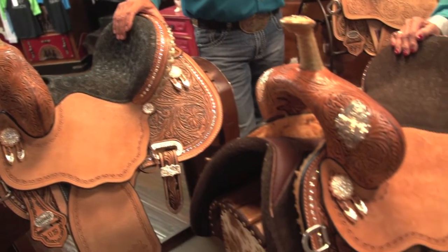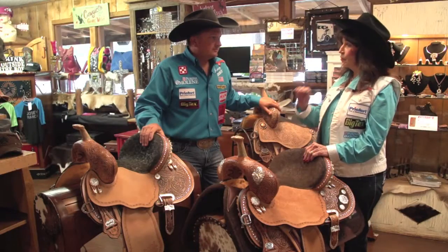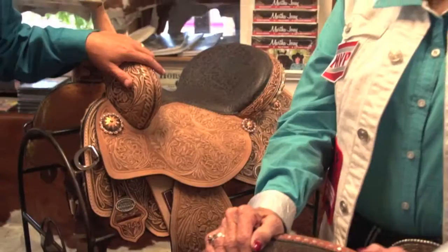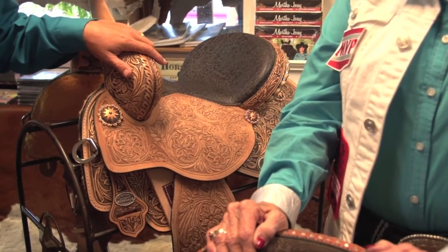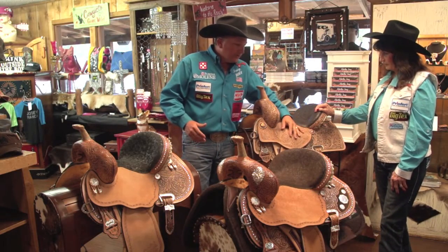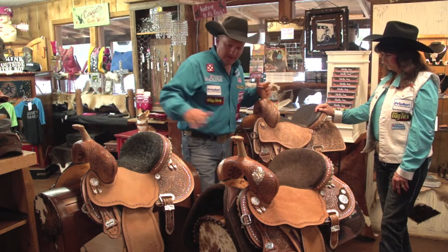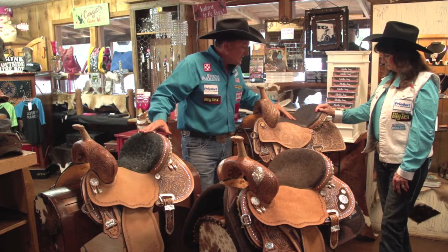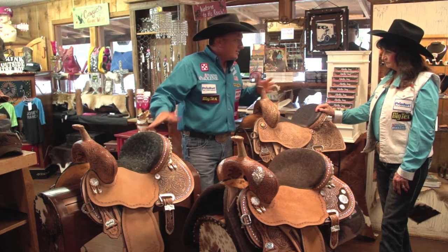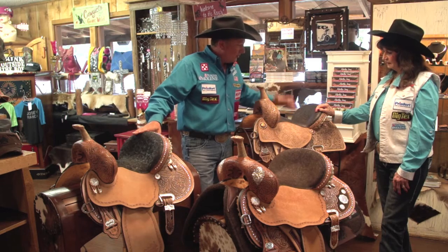And Ty, on your saddle, since the guys like to ride a saddle, it doesn't have quite as much bling. It doesn't have the bling, but it does look good. You can get any of these saddles fully tooled. If you want the bling, you can get bling. If you don't want it, there are different conchos, different seats. You can mix and match and get the look that you're wanting. But I'm real proud of this saddle.